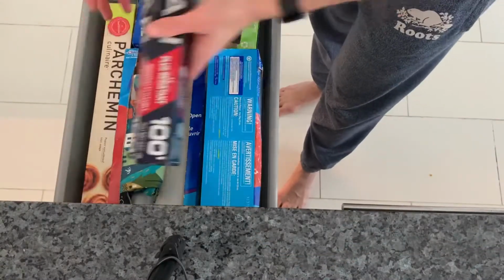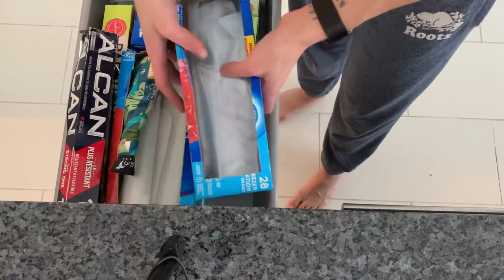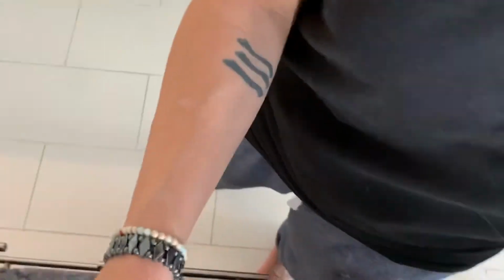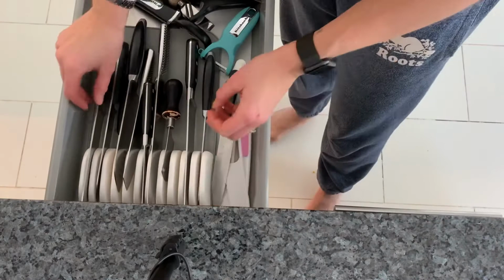In the first drawer of the island, we have tinfoil and parchment paper, plus some reusable snack bags. We also have Ziplocs. Some are new and the rest of them have been washed, and we will reuse them again and again. Over in the next drawer, this is where we keep all of our knives and our peelers.